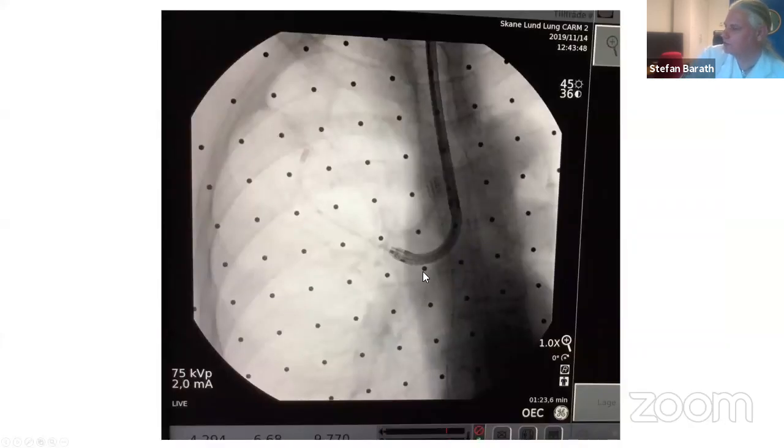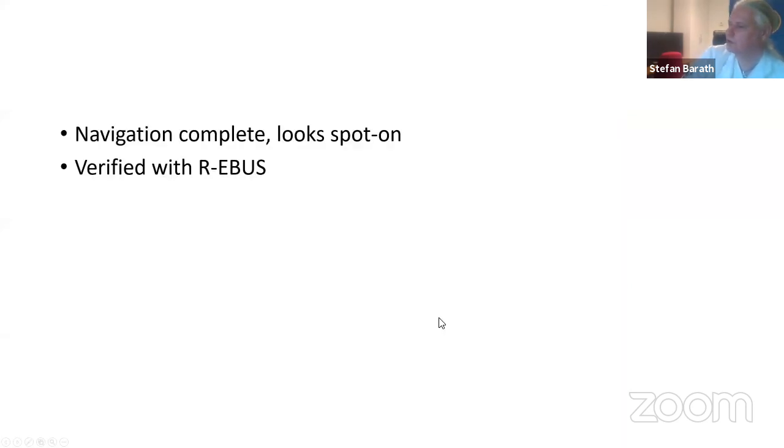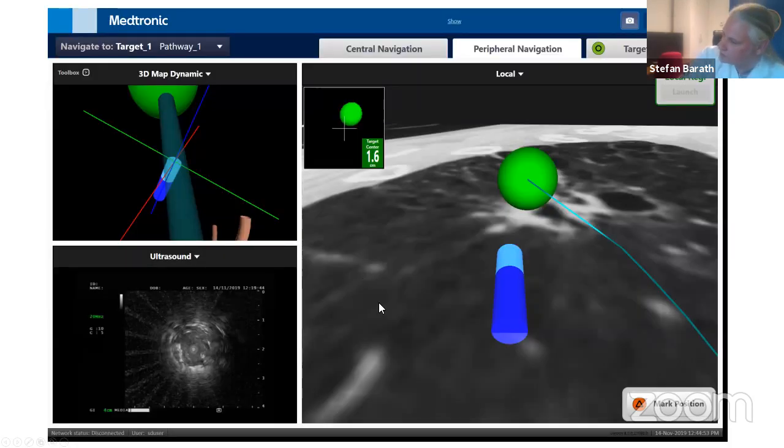This is how it looks on the fluoroscopy with the bent working channel and something that looks like the lesion up here, right? So it looks spot on. We tried to verify it. We had to get out and back in again. And then we got the echo, as you can see in the lower left here.